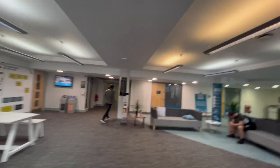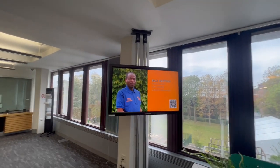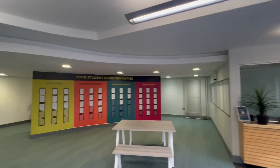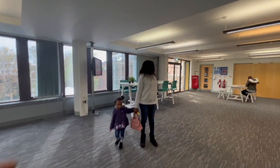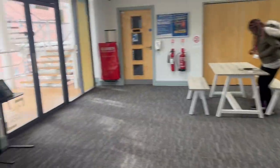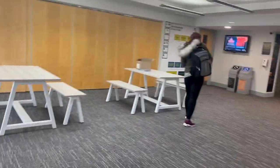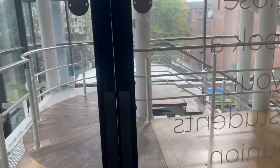Hi. Essentially, this is our student union. President of Union Development. Alright, we've got opportunities, inclusivity, education, and these are student union areas, and you can literally just sit there and have a good chat. Does that make sense? If you want to rest, you want to chill, and there's an elevator there. Use the elevator and take it down from there. This year we usually have all our development and all kinds of stuff happen there. So yeah, this is the university again.